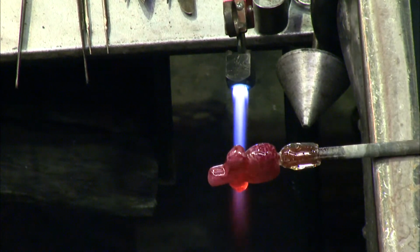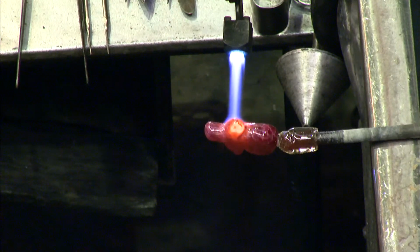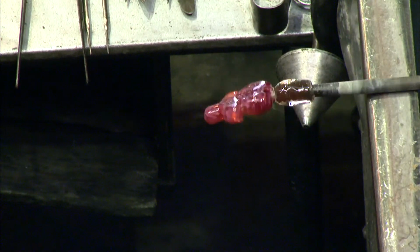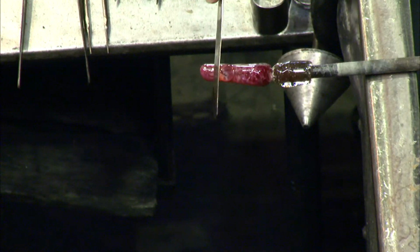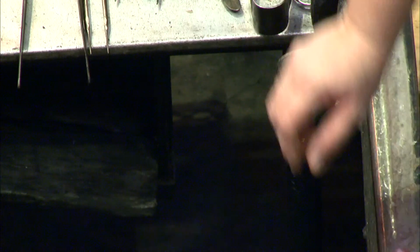Why did she cut off the extra part? So the amount of glass that she gathered and rolled through some color, she's portioning things off. She wants to make sure that, I believe this is the torso, the shirt, everything looks proportionate to what she's doing. So we can heat it, we can cut it, you can pinch it, pull it around, do what you need. Do you have a question up there?